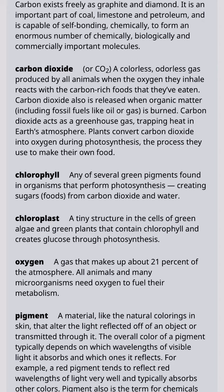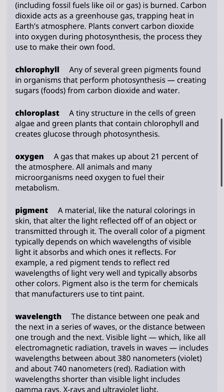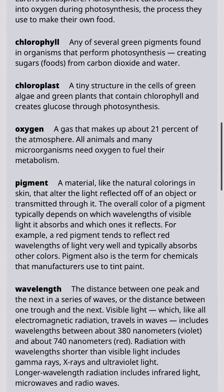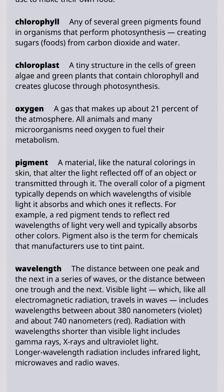Chlorophyll, any of the several green pigments found in organisms that perform photosynthesis, creating sugars from carbon dioxide and water. Chloroplast, a tiny structure in the cells of green algae and green plants that contain chlorophyll and creates glucose through photosynthesis. Oxygen, a gas that makes up 21% of the atmosphere. All animals and many microorganisms need oxygen to fuel their metabolism.